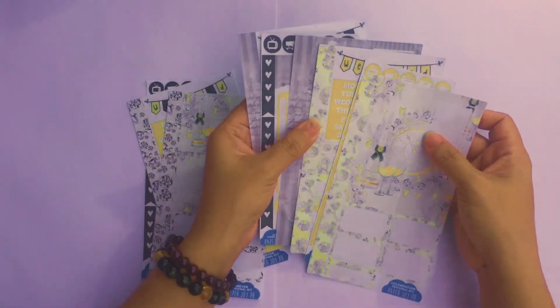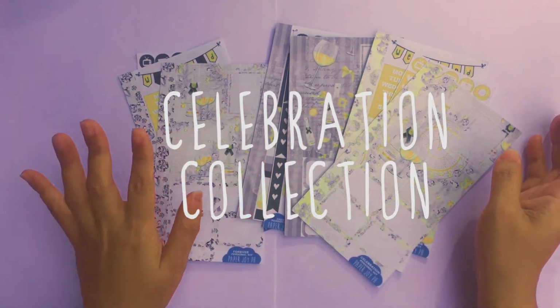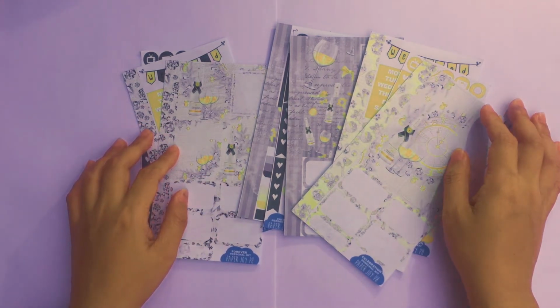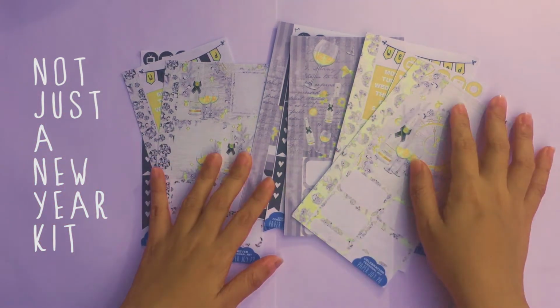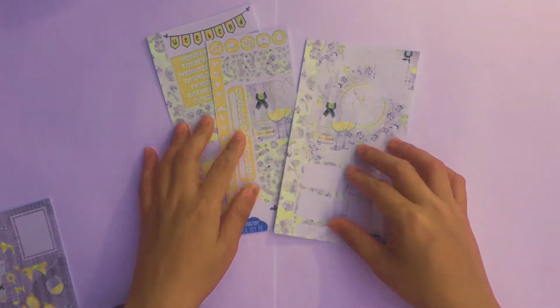So this is the collection, and this is called Celebrate 2017, and this is so pretty. Mind that you don't have to use this as a New Year kit. You can use this as an anniversary kit, a birthday kit, whatever you would like. Okay, so let's start with this. This is my favorite one.